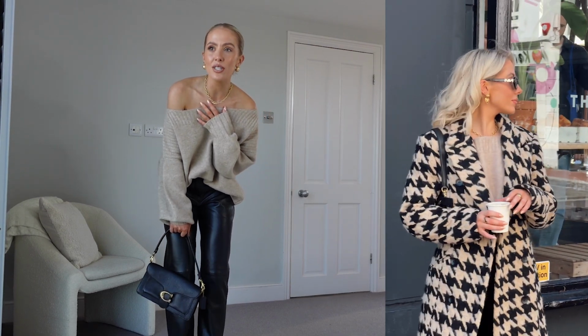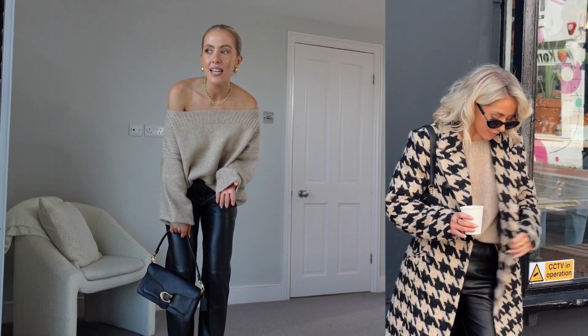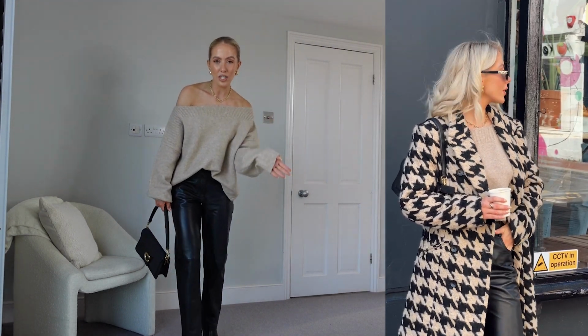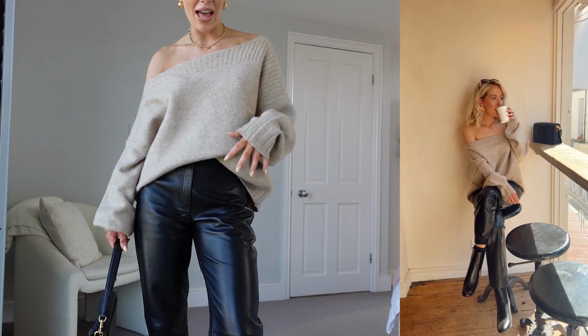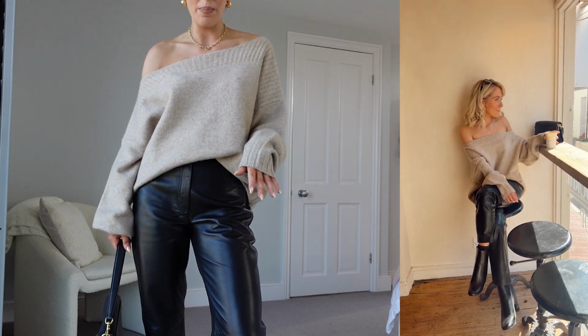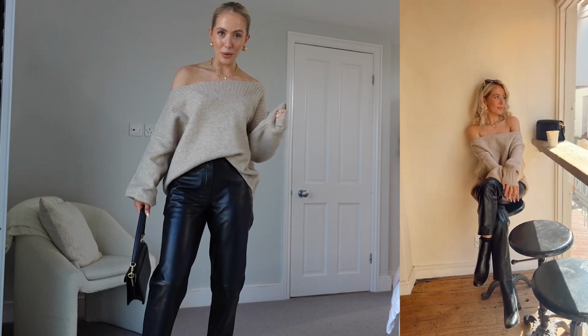Because when it's winter, you can't really wear outfits where you think, oh, I want to wear this top, but then it's too cold to show it off. Whereas with things like this, you still have that element of this is a nice top and jean combo, but it's a knit jumper, so you're warm at the same time.